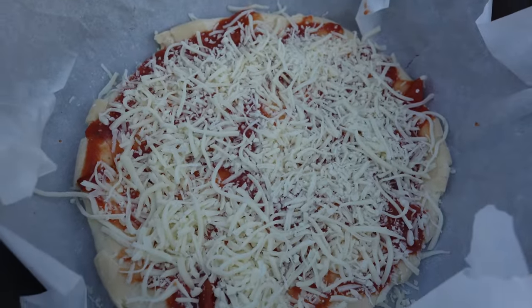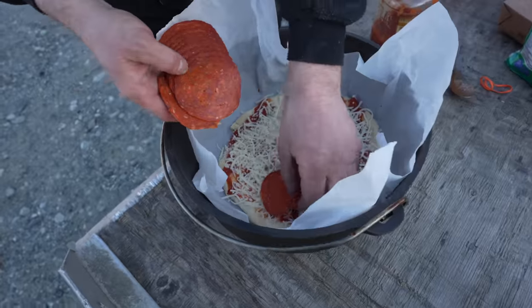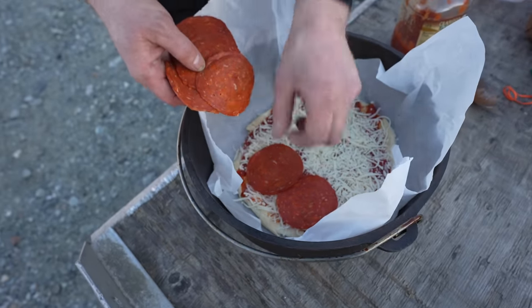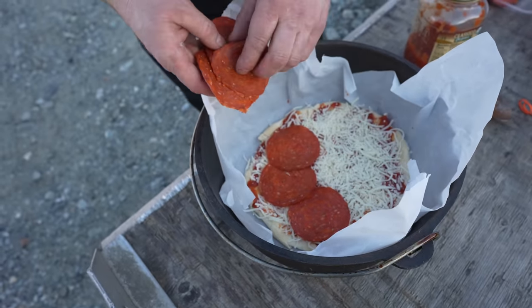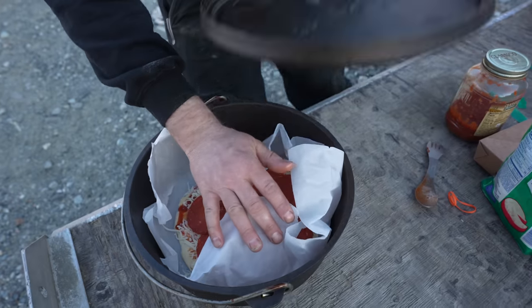Now our bougie, fancy. These are really kind of ridiculously large slices of pepperoni for this tiny little pizza, but I think it's gonna be bomb.